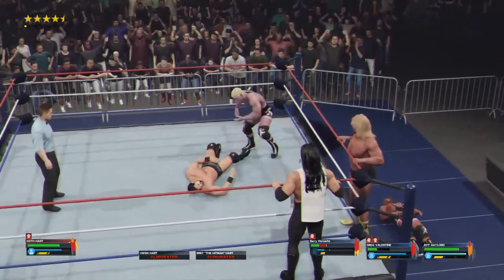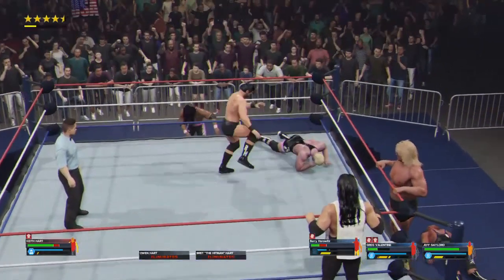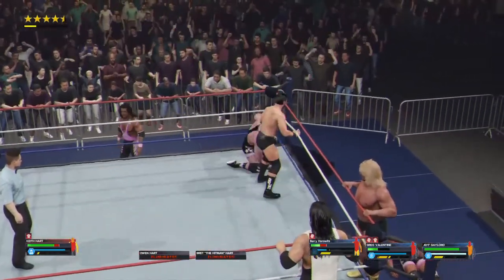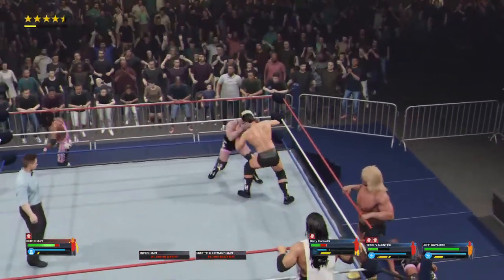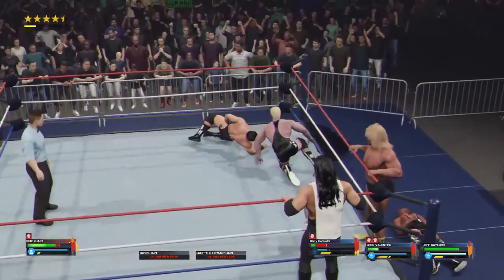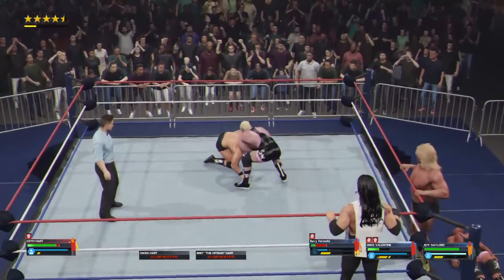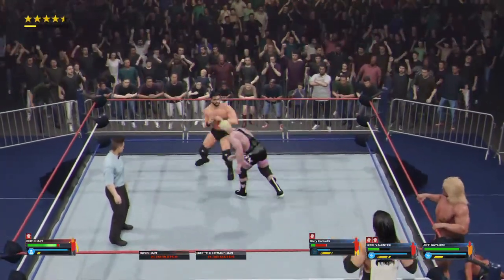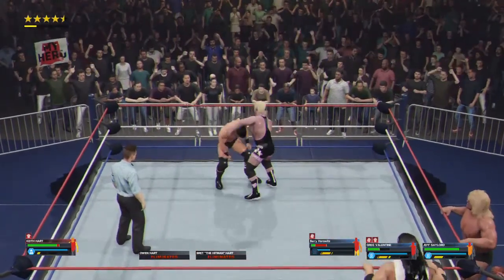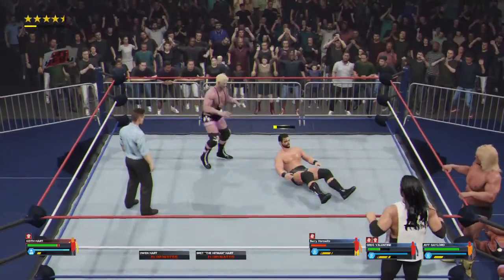This is not going to look pretty. Submission being applied. Oh, he knew what was coming. Evades their offense. Watch the quickness on this. Whipped over in a snap suplex. Able to give him the slip. Well executed suplex.